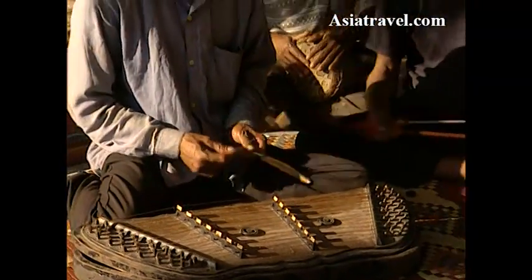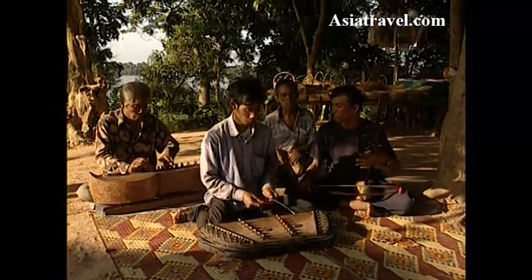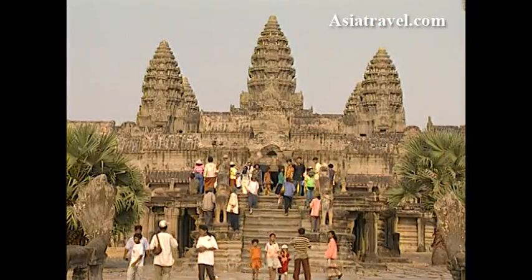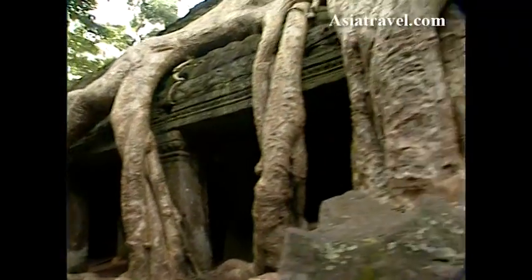A group of local musicians took me back to the past. Angkor was built between the 9th and 14th centuries, and the Khmer Empire ruled a vast territory extending to Vietnam and southern China. After its decline, Angkor's 100 or so temples were almost overtaken by the jungle, but today they are open for the world to marvel.